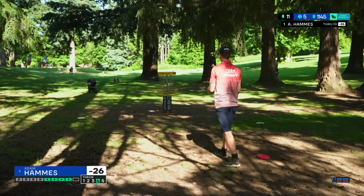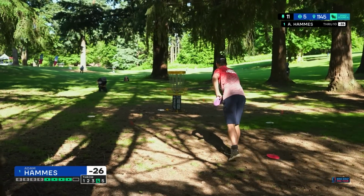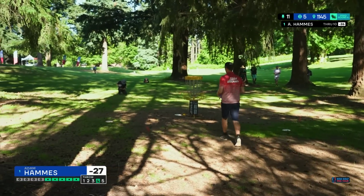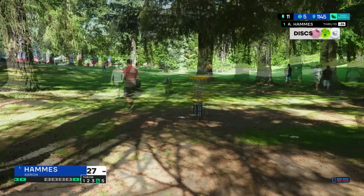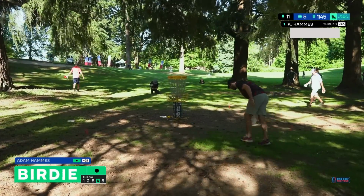Super fun hole. I mean, this might go into my Dream 18. Yeah, especially with the beautiful view of Mount St. Helens in the background. I think that you could actually get a little glimpse of it as one of the drives was going off to the right. Might have been Aaron's wide tee shot. Go back. If you missed that one, go back and look at it. It's a really beautiful view from here in person.